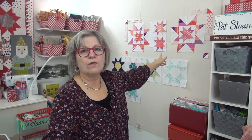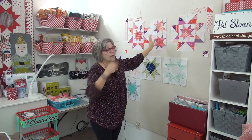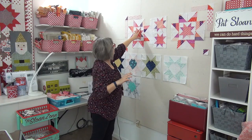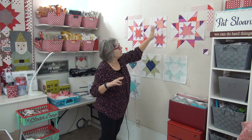So one of our friends suggested for the leftover cutaway triangles that maybe the stars I was making would fit inside a bigger star. Well, I have enough triangles to do 2 big stars. So I'm like, okay, let's play around. So I think they will fit in here. And then I had 2 extra hearts because I got all 4 of those done.